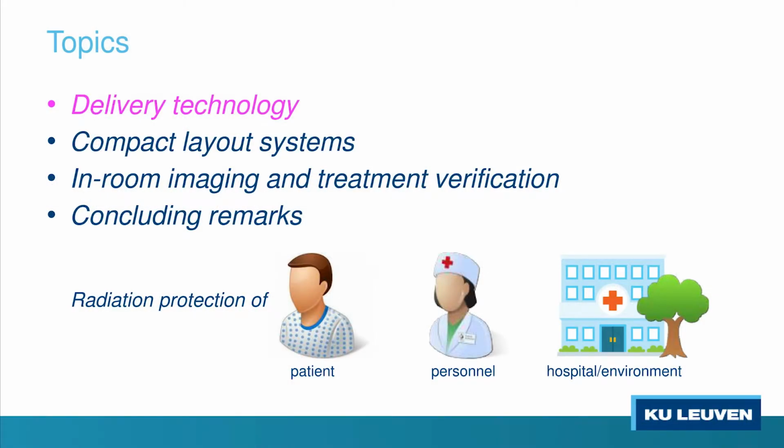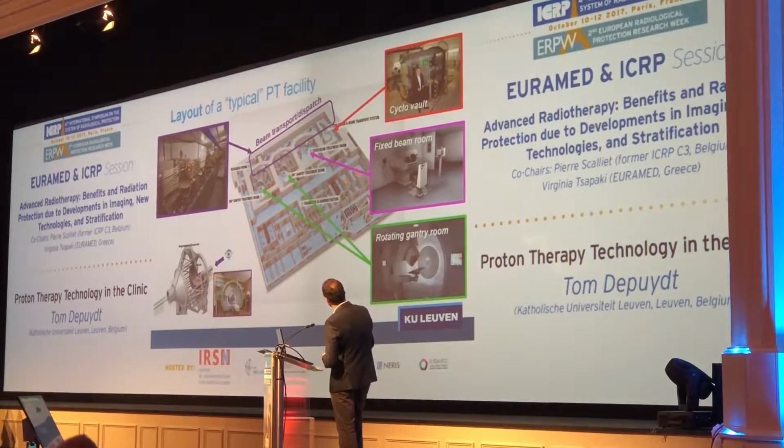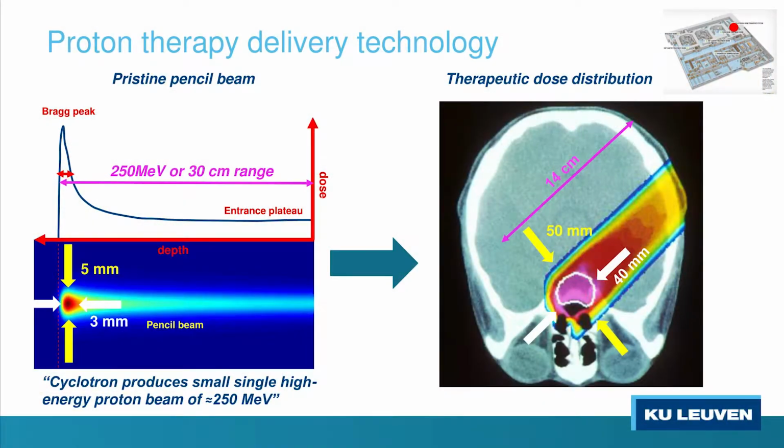So let's first start with delivery technology. This is a layout of a typical proton therapy facility. You see here the accelerator generating the accelerated protons. In this case, you see a beam line to transport and dispatch the beam over different treatment rooms. There can be different kinds of treatment rooms, so fixed beams without a gantry, and then a rotating beam by putting the beam line on this type of gantry. And at the very end of the beam line, you have a component that is called the nozzle, and let's focus on that for a while.